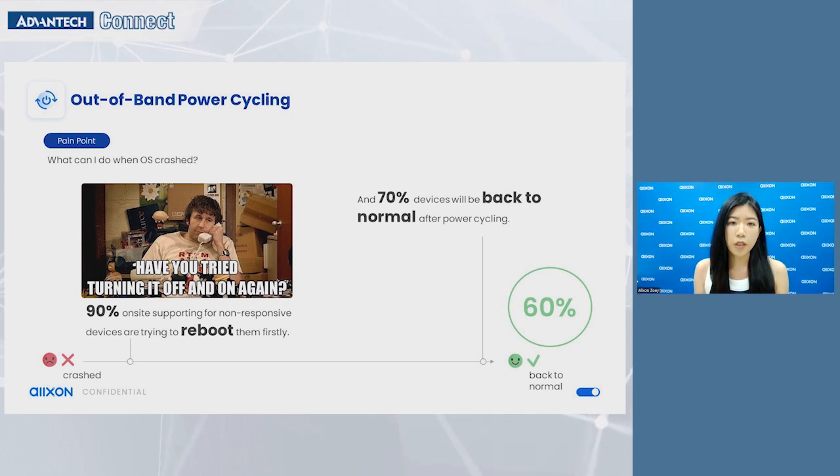Having a business continuity plan for the manufacturing industry is essential. A common pain point for system integrators is what they can do when the system or OS crashes. Usually 90% of on-site support for non-responsive devices is trying to reboot them first. So one of our popular features is the out-of-band power cycling function that helps service providers instantly perform what most technicians initially do, which is to reboot the device. And usually 90% of devices will be back to normal after a power cycle.